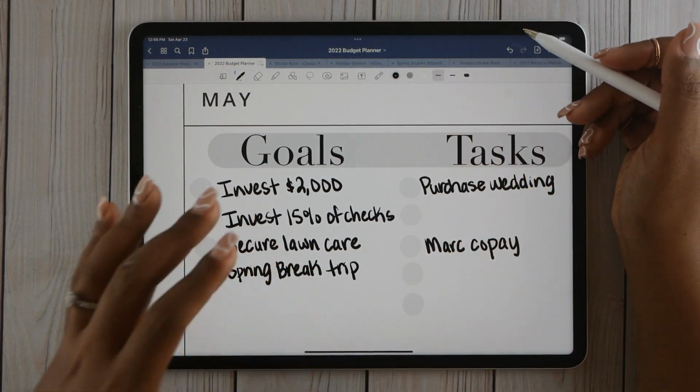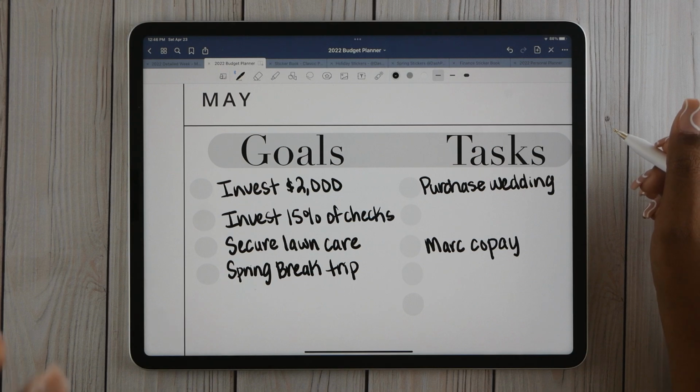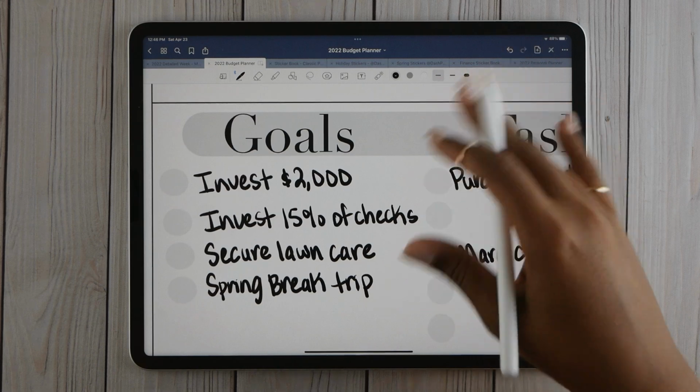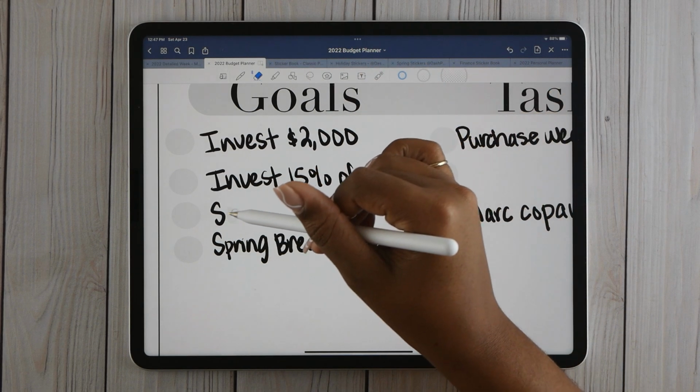Okay, so let's talk about our May goals. First thing we wanna do is invest $2,000. This is going to be our additional investing. We invest through our jobs, but that's not gonna get us retiring early whatsoever, so we have to do additional investing. I will talk to you more in a minute about where that money is going to go and how we'll allocate it, but for the most part, we are going to invest an additional $2,000, and I'll talk about that once we get to our monthly budget. We want to invest 15% of our paychecks. We don't have to worry about that or this.